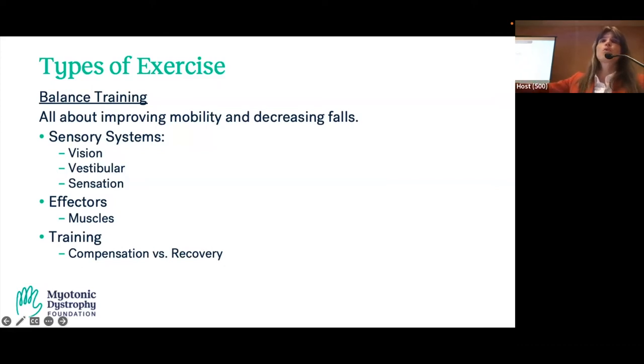Something geared more towards recovery would be, you're weak in your quad, so let's give you a bunch of quad sets, let's strengthen that quad because that's going to improve your balance. And what I would say with that is the approach is dependent on the diagnosis, on the person, and on what the underlying impairment is. Oftentimes in neuromuscular and myotonic dystrophy, we're a little heavier on the compensation side than the recovery side. It doesn't mean it's 100% one way or the other, but that's the lens that we think about it with.